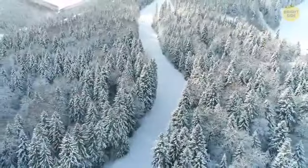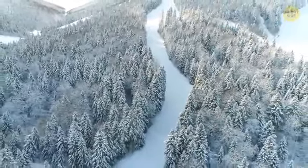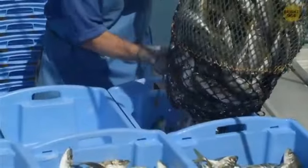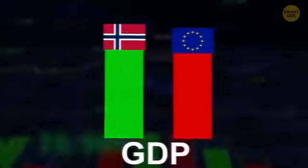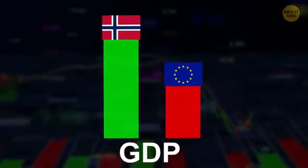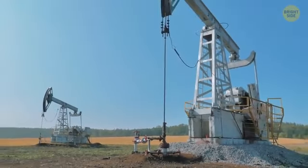The Norwegian timber wealth, coupled with early cooperative societal norms, spurred growth across several sectors, from agriculture to fishing and banking. Despite being labeled poor in the 19th century, Norway's GDP per capita outshone Eastern and Southern European nations. The nation's ascendancy continues beyond the discovery of its oil reserves.